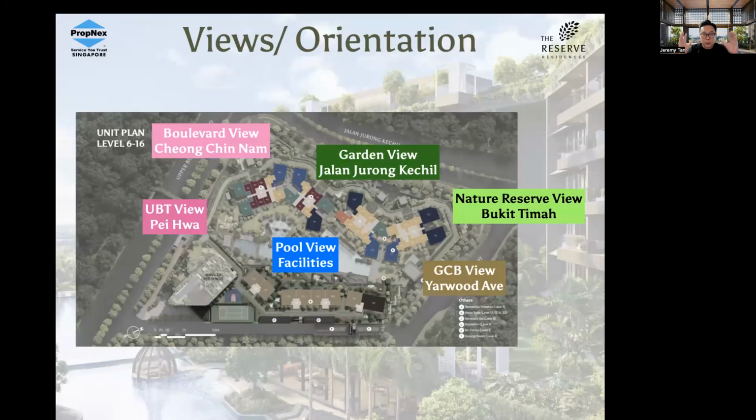To start off, I want to synchronize our language when we are talking about the views. Generally speaking, there are 6 clear views that you can get at the Reserve Residences. The friendliest pricing, friendliest aka lowest aka cheapest, will be found at the Boulevard View units. Boulevard View units will be facing towards Cheong Chin area. That's in light pink. Together with the Boulevard View, this faces towards the Boulevard of Jalan Jurong Kechil. Potentially, you get some landed views towards the Cheong Chin area as well.